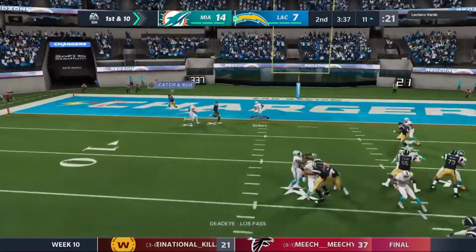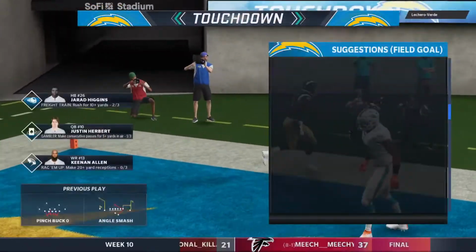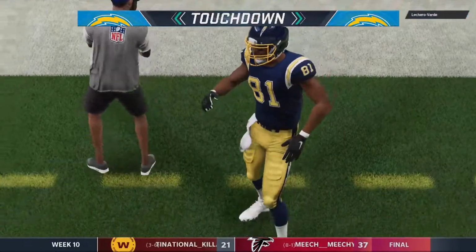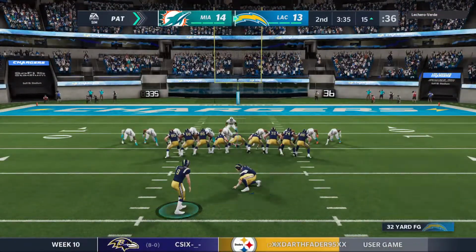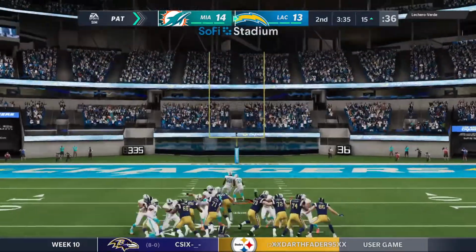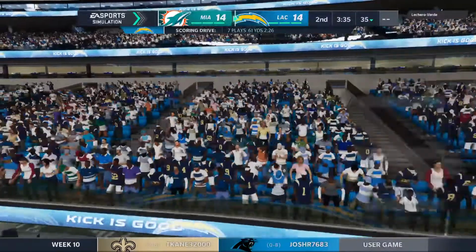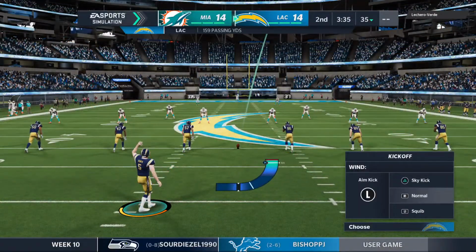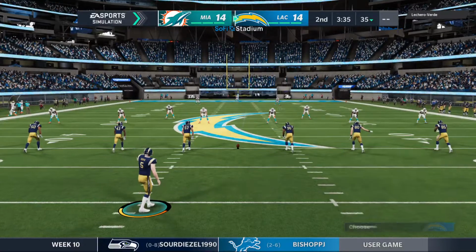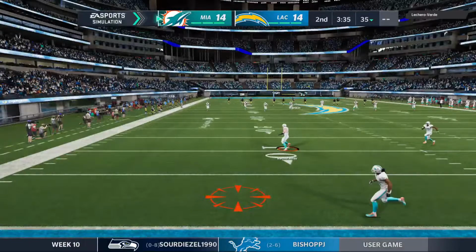From the gun, Herbert. And this will be caught in the end zone for a Chargers touchdown. An 11-yard touchdown. And the Chargers are an extra point away from tying this thing up. And he's able to put it through. That ties the game at 14. This one tied at 14 now as he sends this one away.